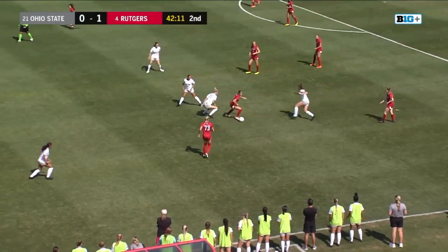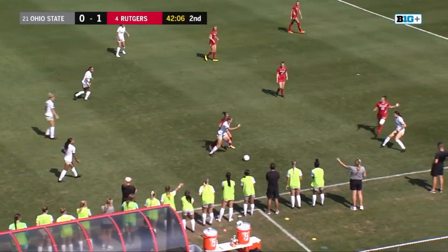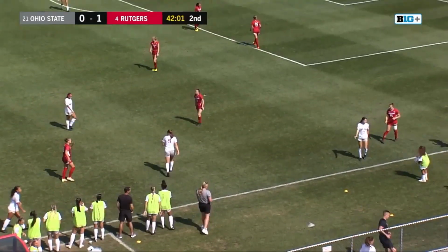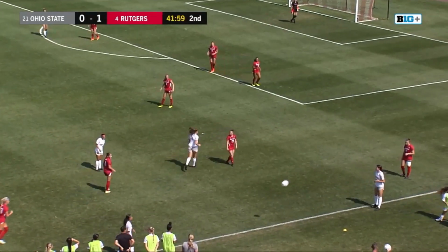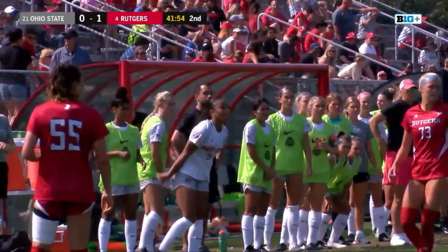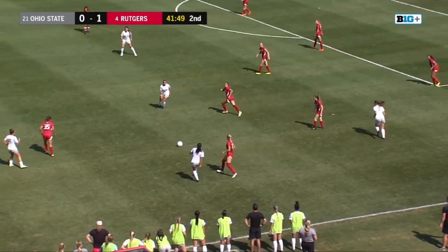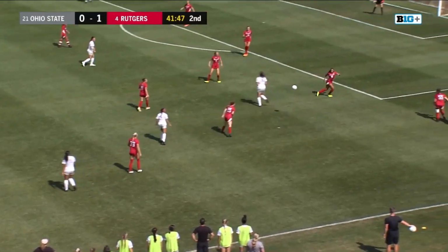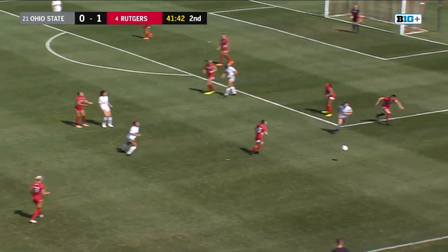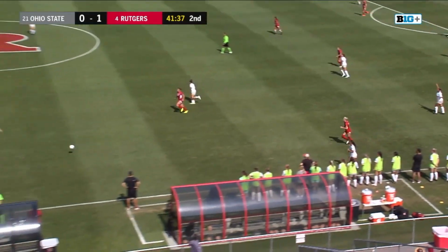My preference there, and this is why there are opinions about things, and folks look at things a little differently, but Fisher, the way she could strike the ball with the left and just whip it in and try to put it in front of McClellan, the goalkeeper for Rutgers, to me, much more difficult to defend than a ball that's outswinging and you can now move towards it and clear it, which Rutgers did somewhat successfully. Ohio State still has it in the RU end. Meisel trying to clear, and she does.